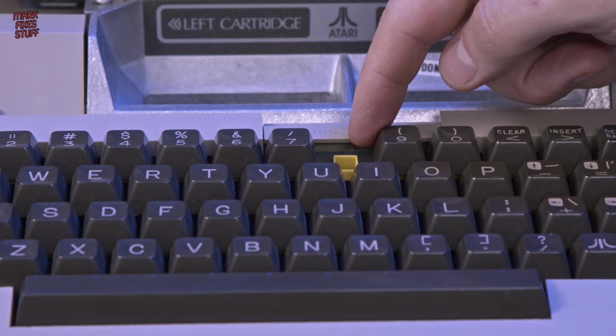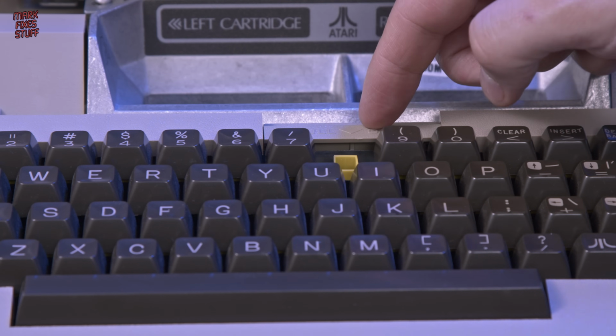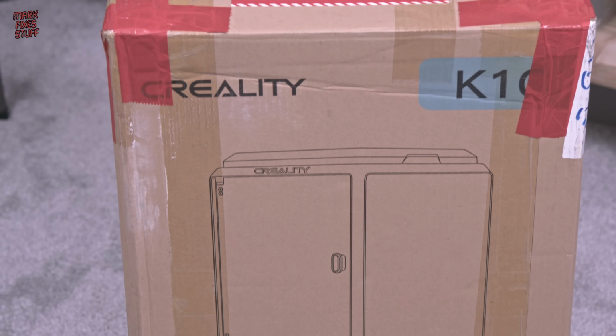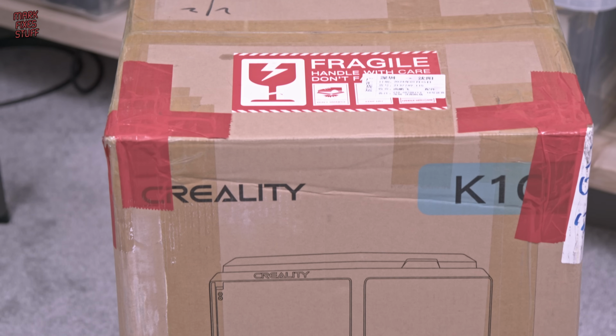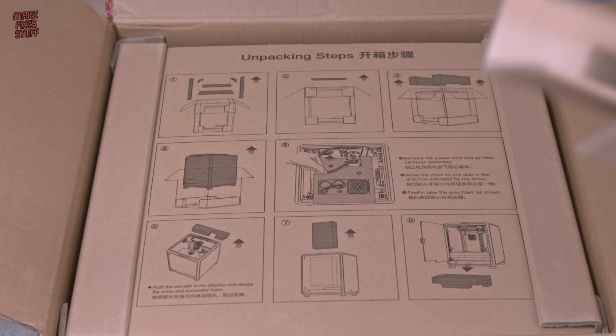Now I want to make a replacement key to stop the grit and grime getting into this key contact. Excuse the state of my carpet, but this is the Creality K1C printer, which they've kindly sent to the channel. And a good job too, because my CR6SE has just bit the dust.